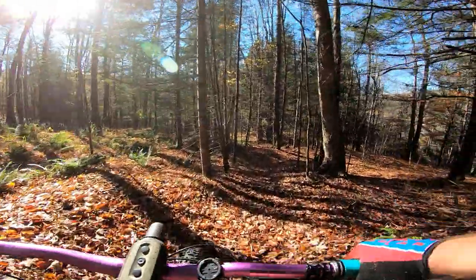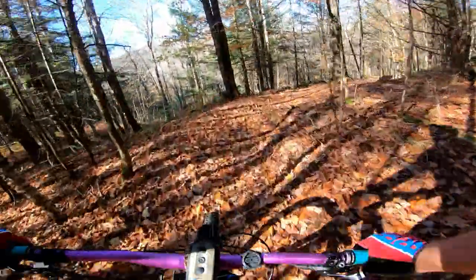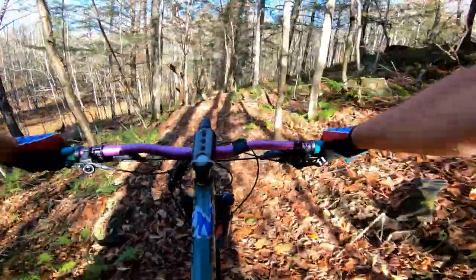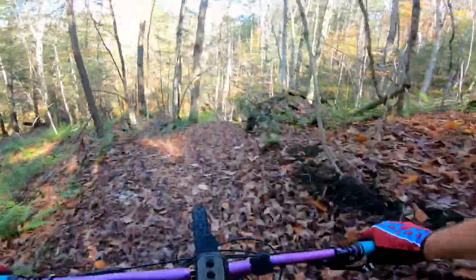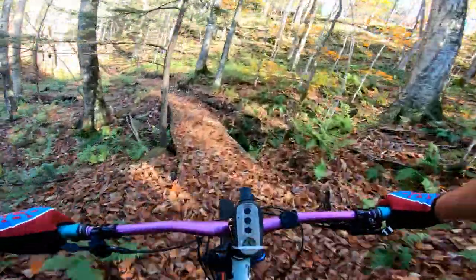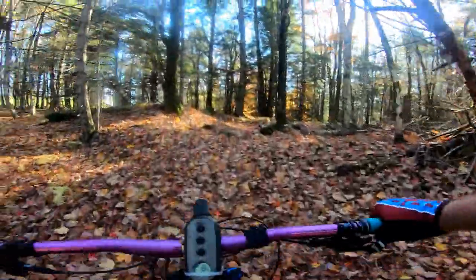All right, two badges, two bridges, take three. After moving a bunch of trees off the trail. Whew. Pretty slippery, more so the dirt underneath than the leaves on top. Watch out. This has some pretty cool features on it though.